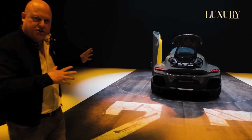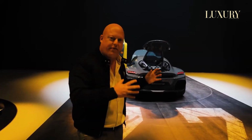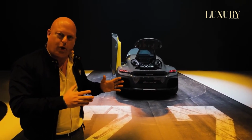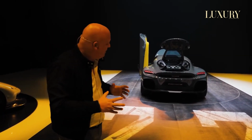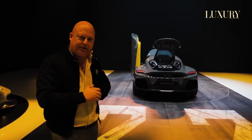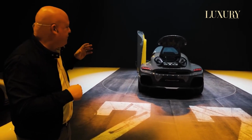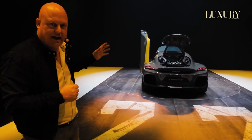So the chassis of this car is truly state-of-the-art. We can play around with so many variables to make it steady as a freight train on the Autobahn and agile around the corners, around the track, because we can play with all of these parameters in a truly astounding way. It is a full carbon fiber construction, body, monocoque, chassis, everything.